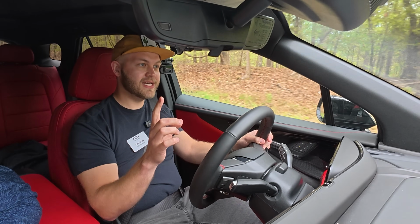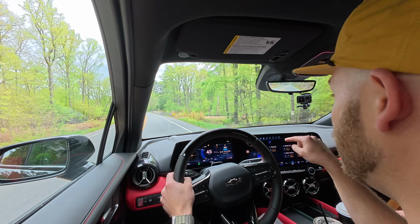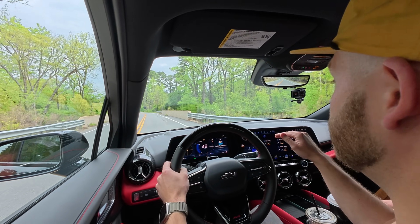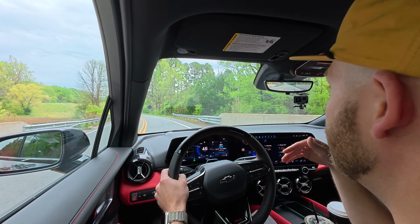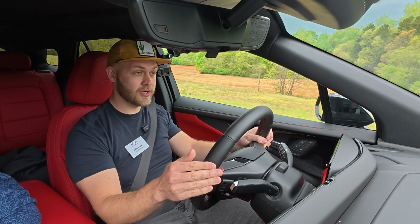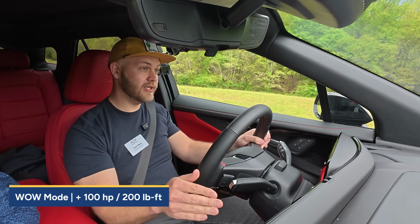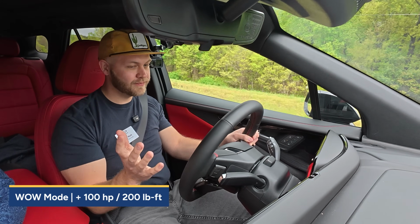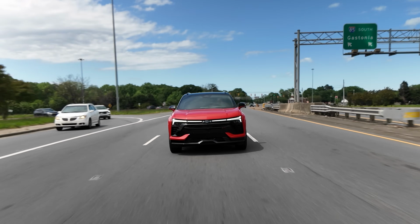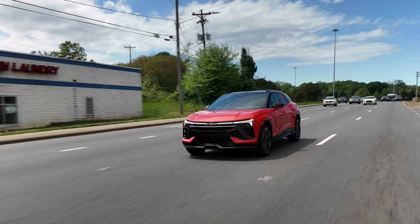The other thing is that the WOW mode, as gimmicky as that name sounds, once you have enabled it, is on for the rest of the drive. It's not like one of those systems where you get max power for 20 seconds. Now, I kind of wish you could just turn on sport mode and get all 615 horsepower, but that is only enabled once you hit WOW mode. So, kind of wish it was just on by default, but it's not as easy to market that, I guess.